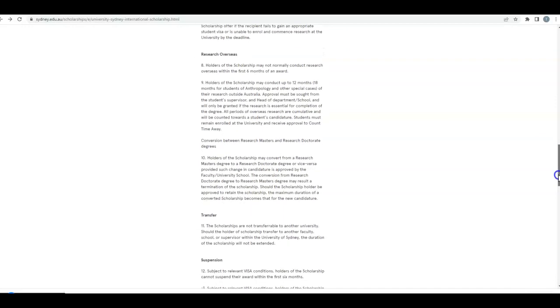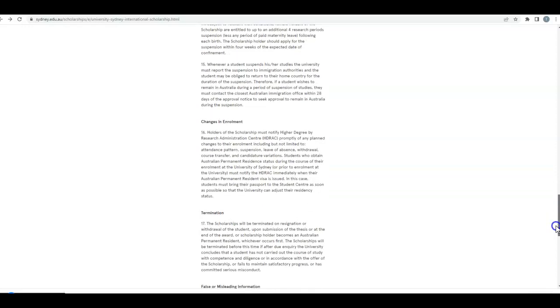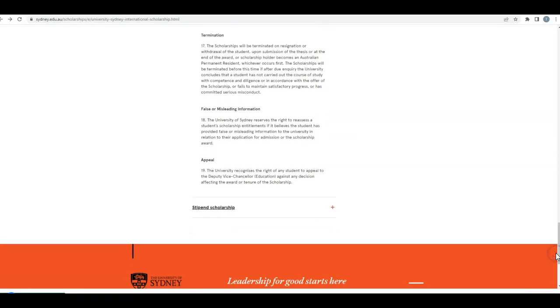And there is some other information when it comes to research opportunities. Do you have the opportunity to research overseas or just within Australia? Transfer, suspensions. You must be familiar with this information so that you are fully aware of the conditions regarding the scholarship before you enter into the agreement, because once you're given the scholarship, you are signing an agreement with this university and you must comply with these conditions.